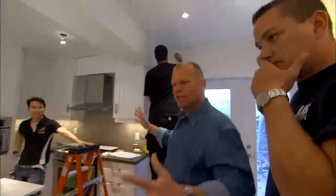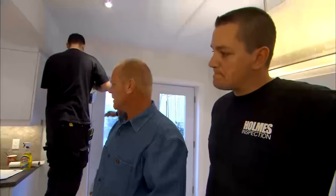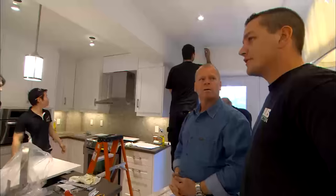It's not a huge kitchen. It's a smaller kitchen, but I really like it. It looks really good. Who did the tiles? Carl, we brought Carl in for that to help out. I think everyone we have has touched on this house at some point.